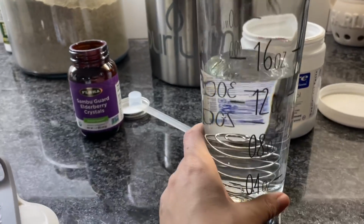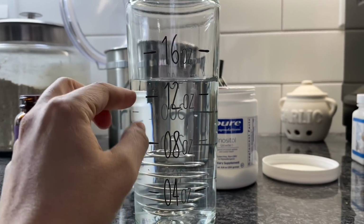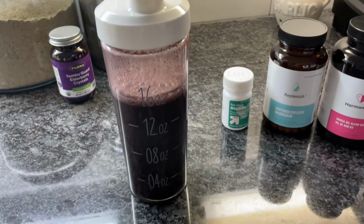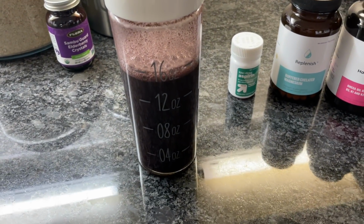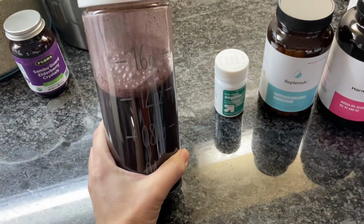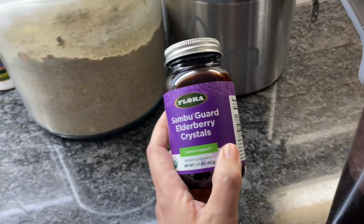The only thing about this shaker cup is the measurements are off. So this is actually 12 ounces of water. It's a little bit more than where it's marked. Okay, this is all combined and shaken up. And it's not really green anymore because of the elderberry crystals. It's more of a deep dark purple. I love these elderberry crystals so much. They taste so good.